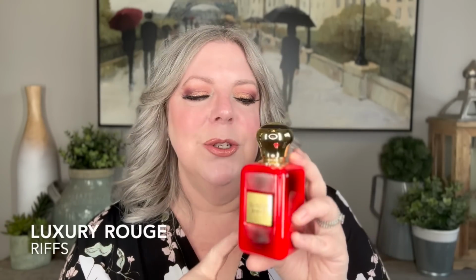Next fragrance I'm really excited to talk about is Luxury Rouge. This is by a company called Riffs. It is the best Rouge Malachite dupe that I have smelt. So to me, I've worn Rouge Malachite many, many times.